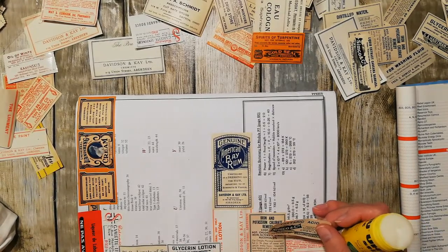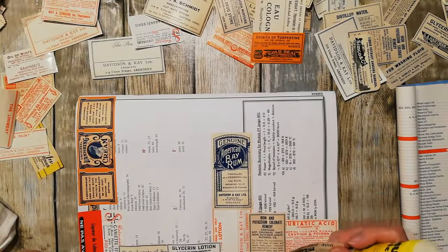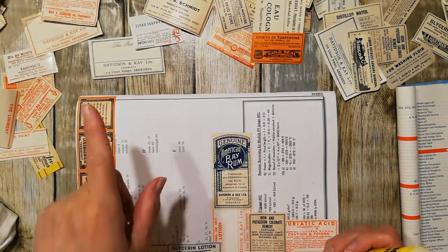I seem to have an ant. I don't know what you're doing in here. Get out. Silly ant. Clear off. He was up here. He was up there.